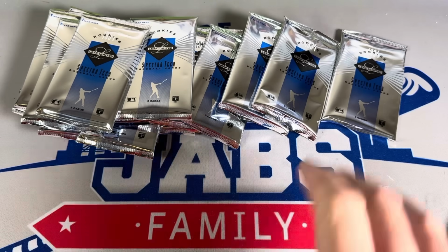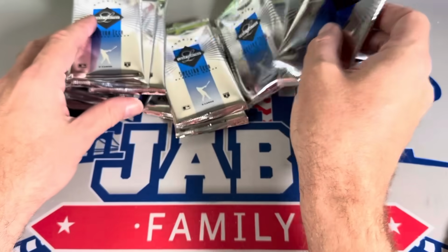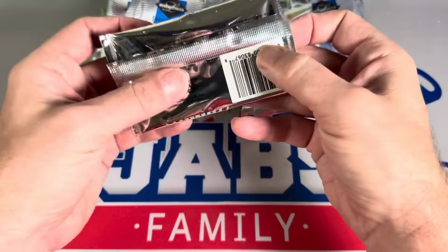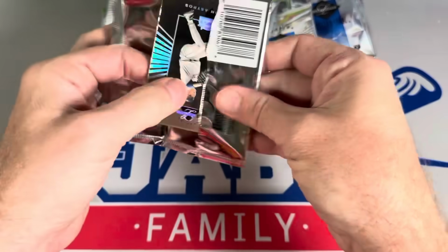All right, let's see what we got here. Here's all the packs, looking for Alex Rodriguez. Spectra Tech there, it says it on the front. I don't know why these packs just want to fall over. Weird. Let's just get into it and see what we've got. Put out by Donruss back in 1994.